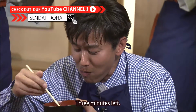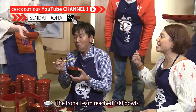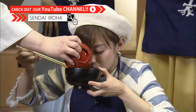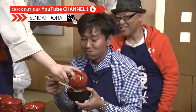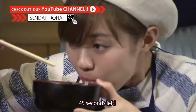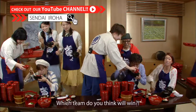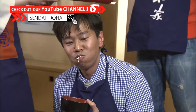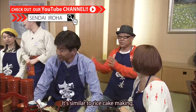Three minutes left. The Iroha team reached 100 bowls. 45 seconds left. Which team do you think will win? This is exciting. It's similar to rice cake making.